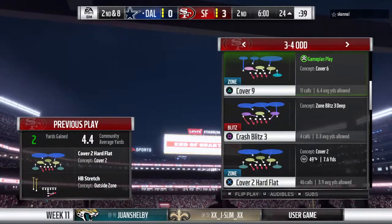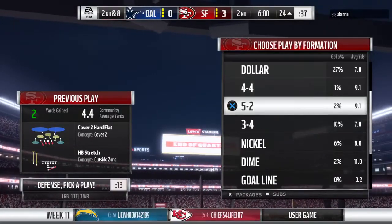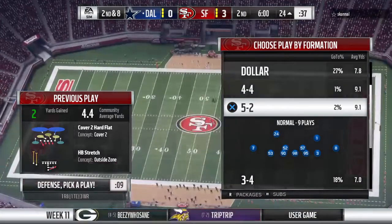Almost feels like old school fundamentals, doesn't it? Want to impose their will on the defense. What's that, 5 straight runs? Yeah, 5 straight carries to start this drive. And like you said, the way it's working, they may just stick with it.